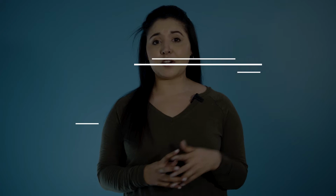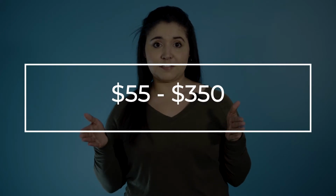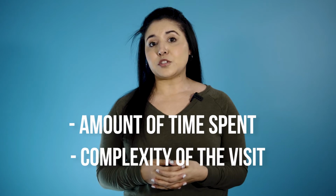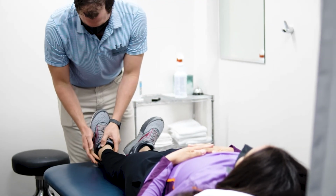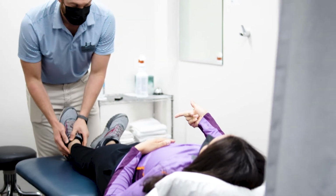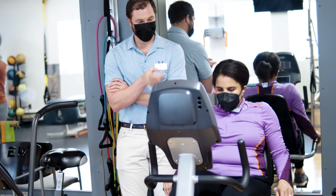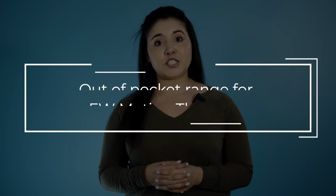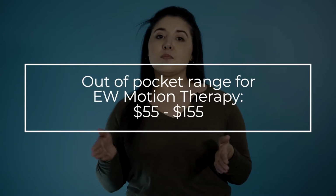The cost of physical therapy can differ and can go anywhere from $55 to $350 without health insurance. These prices can vary due to the amount of time spent or the complexity of that visit. For example, your initial evaluation might have a little bit longer time and be a little bit more thorough than the rest of your visits, causing that first one to be a little bit more expensive. At EW, our costs range anywhere from $55 up to $155, with that $155 being the highest price point for your evaluation.